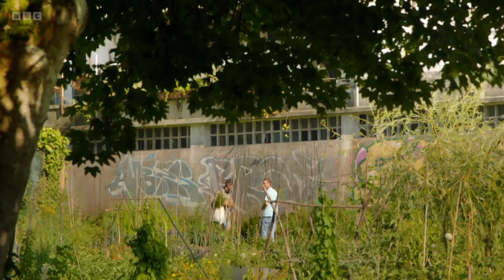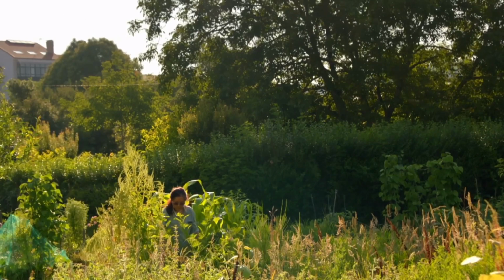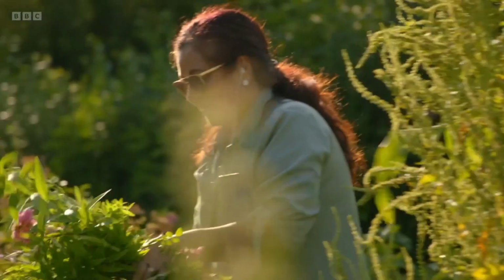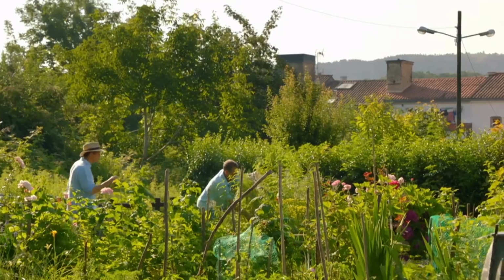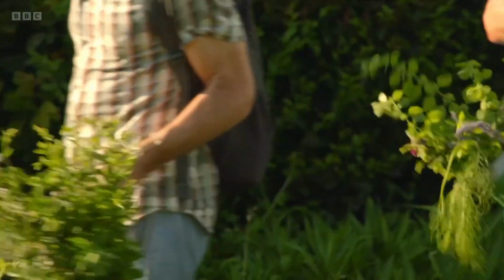There is a common language of allotments the world over, but the local variations in what is grown and how it is used is always fascinating. I noticed that everyone there was gathering bouquets of flowers and herbs. What are you doing here? What are you picking? So I approached two of the allotment holders, Juan and Jose, to find out a bit more.